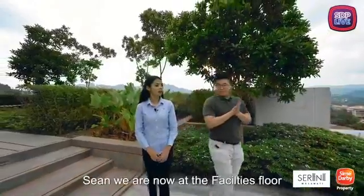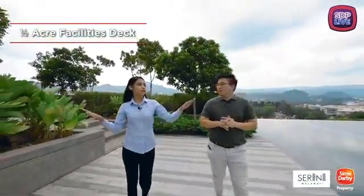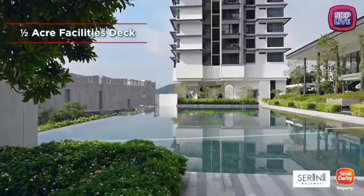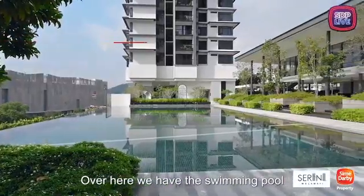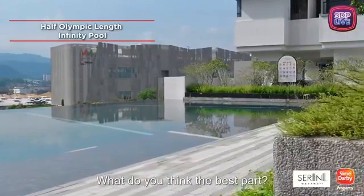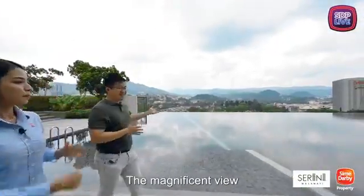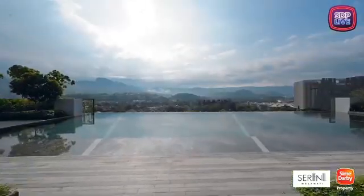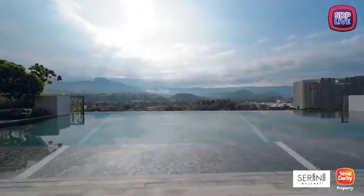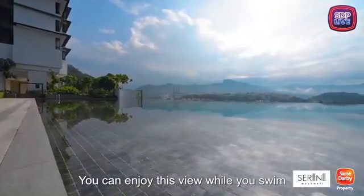So where are we now? Okay, now Sean, we are at the facilities floor. The whole facilities floor is shared by the 2 towers. Over here we have the best swimming pool, which is an infinity pool, half Olympic size. And the best part, what is, Sean? What do you think? The best part? The view, lor. Yes, you keep telling the view. Magnificent view. Wow. As you can see, this view is the best view ever. While you swim, you can have this view.